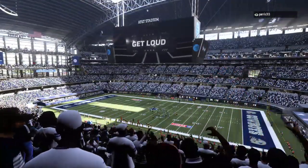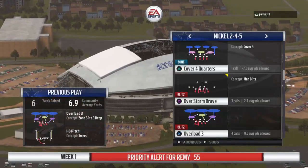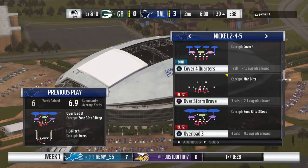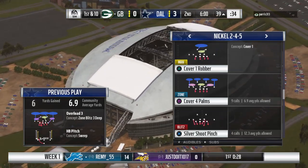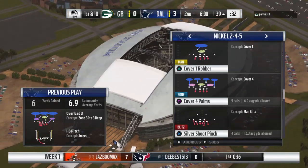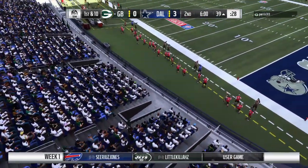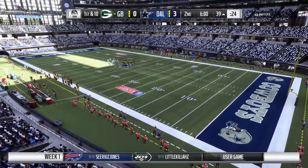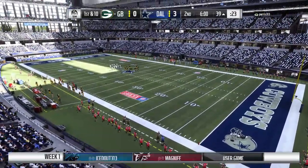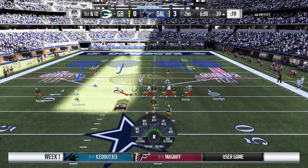With Charles Davis, I'm Brandon Gaudin. Second quarter about to get underway with the Packers in possession of the football. And they're on the move here. They've got it 1st and 10. So from the 39 now, they'll come up on a 1st and 10.